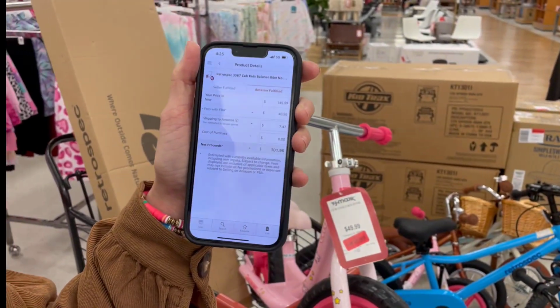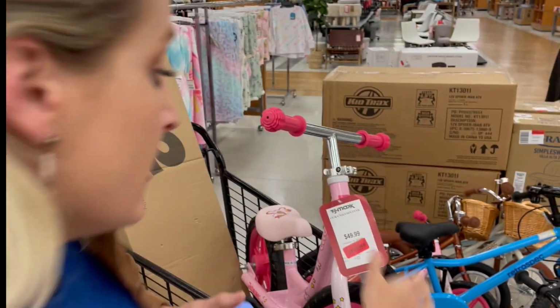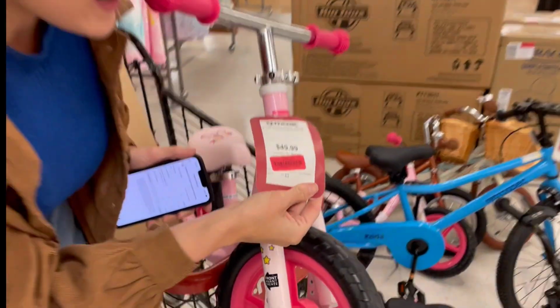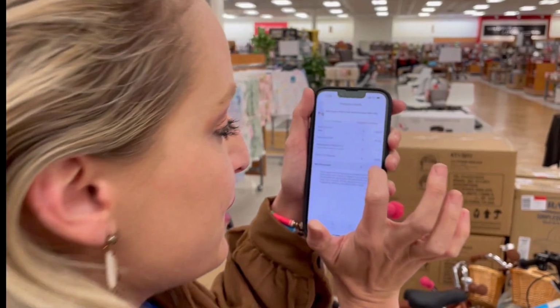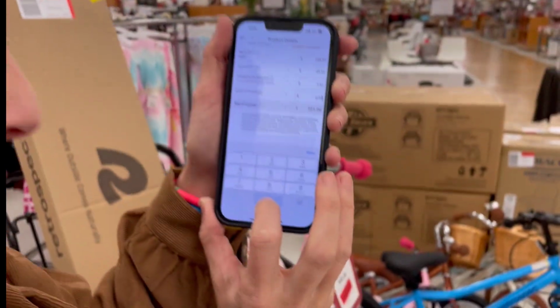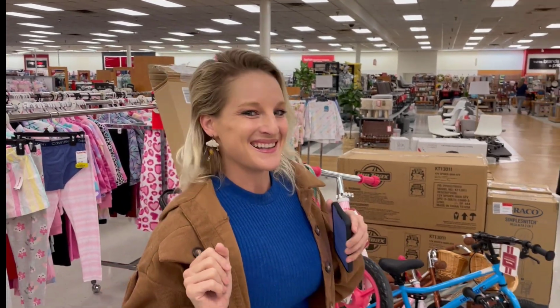And once we click on it, we can see the lowest price is $149.99. Look at this, y'all. It's only $36. Are you freaking kidding me? So what you're gonna do is go on the Amazon seller app, and you wanna make sure you add tax to it. Holy crap. We can make $62 selling this bike, and we're gonna make a little girl's day. This is how you find profitable items to sell on Amazon.